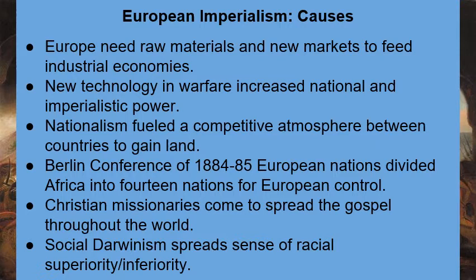And this is something that you see time and time again throughout history, where if one nation comes and has technological superiority, it usually overpowers the new people they come across and controls them. And we're going to see that this is one advantage that Europeans are going to have thanks to industry and the scientific revolution. Nationalism was fueled by a competitive atmosphere between countries to gain land.